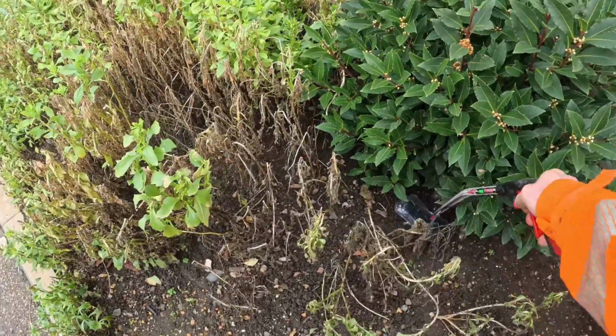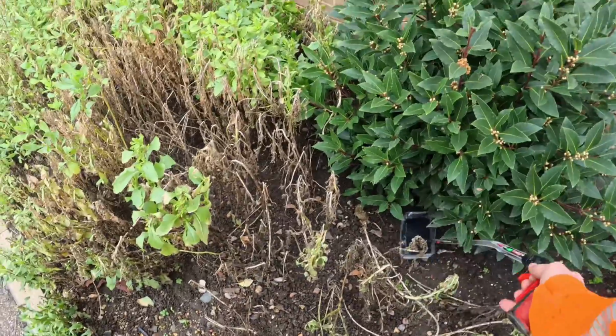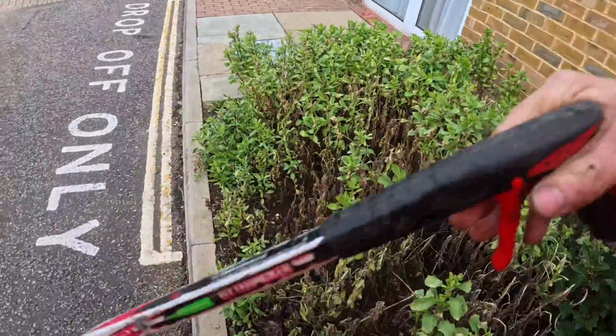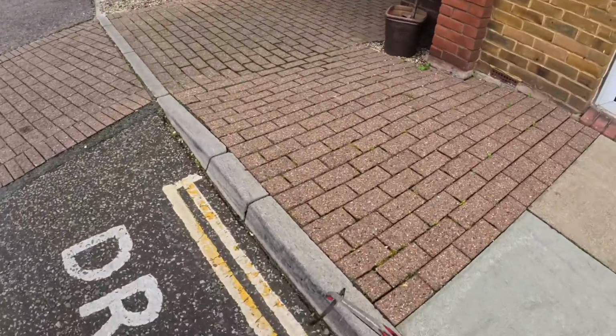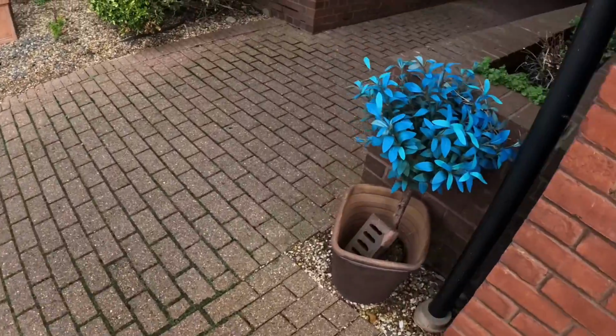These osteospermums always get caught by the frost, but they always somehow manage to come back. As you can see here, the weeds, they're getting sprayed.